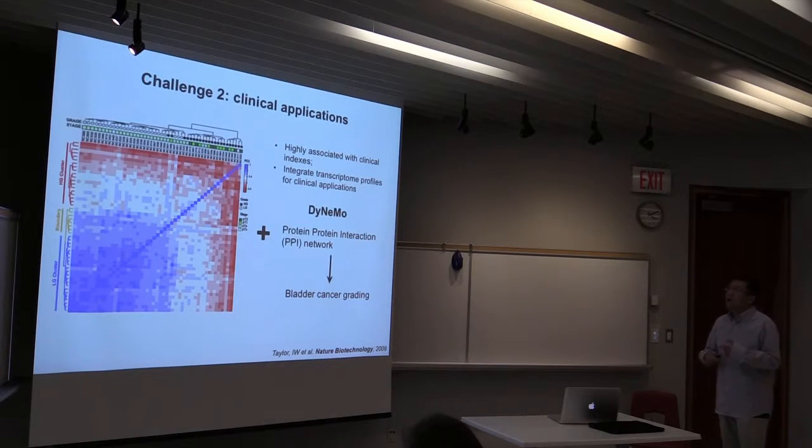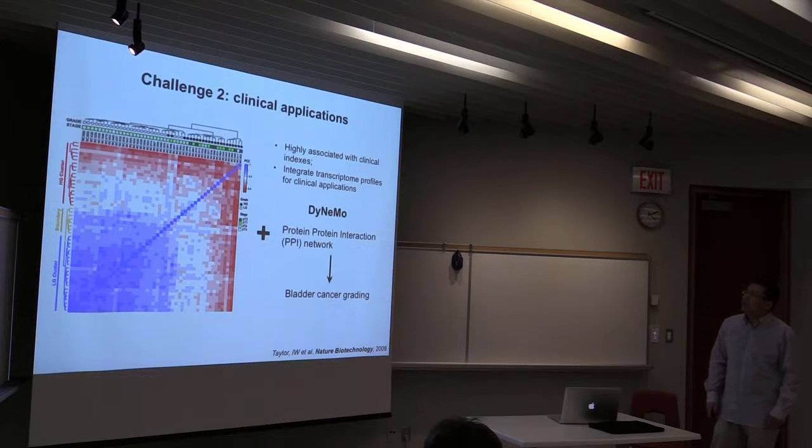But the challenge is how we use this method for clinical applications. We have observed high association with clinical indices, like grade and stage. And the question is how we could integrate these coding profiles for clinician use, like diagnosis, prognosis, or treatment predictions for the patient. So there is a method developed in Jeff Randall's lab called Dynamo. This method integrates the protein-protein interaction network with the expression profiles and can be used to predict bladder cancer grade.